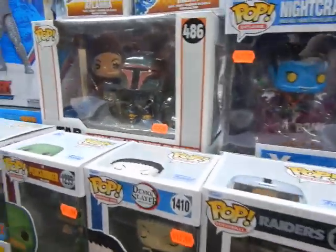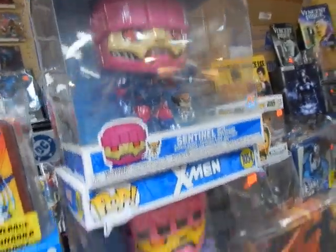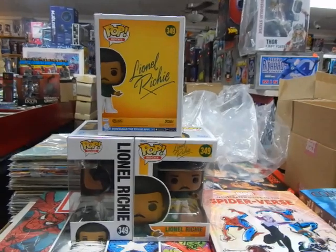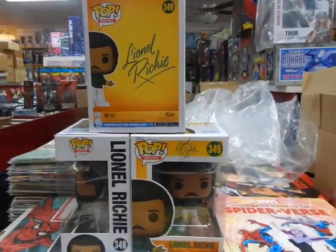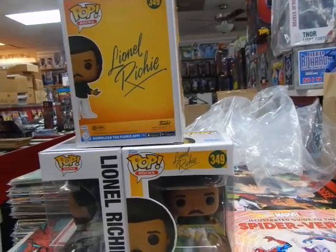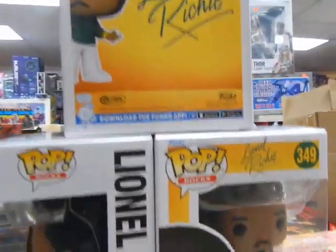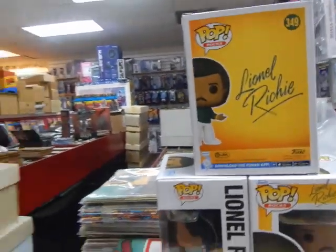This is Friday, October 27th. I just got some new merchandise in that we're going to take a quick look at, including these Lionel Richie Pops. Hello again. I should have had these a year ago, March, is when I should have had these things. That's how late these things are.